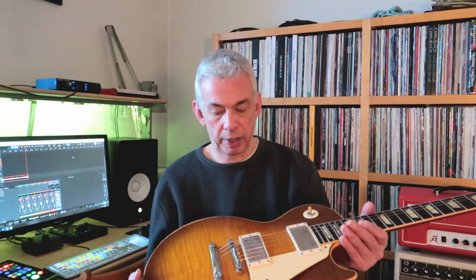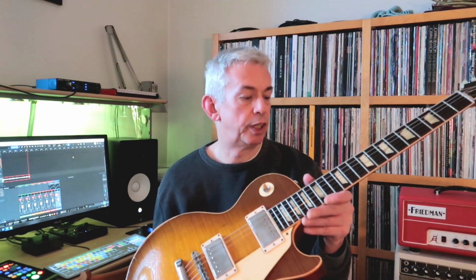But the aging is great. It's not the same as the Murphy Lab. They did it in a different way back then, as I say, with a hand carving with a razor blade. But this is a great guitar, and unlikely to ever sell it.